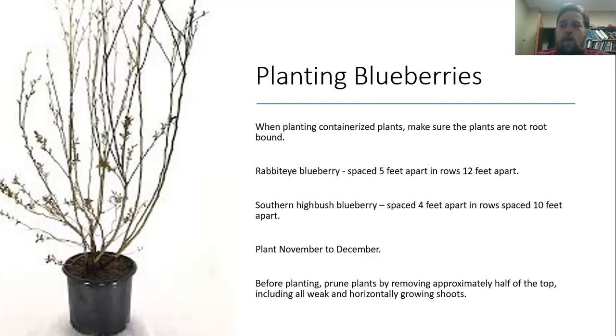If you have more than one row that you're planting, you can put those rows about 12 foot apart, and that's going to give the plants all the root space they need to be able to take up the nutrients that they need to get. The southern Highbush varieties, we'll talk a little bit more about the difference between these in just a minute, are a little bit smaller plant, a little bit less vigorously growing, and so you can space them about 4 feet apart, so a little bit closer in your plant spacing there.